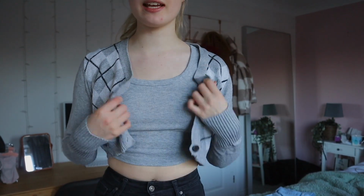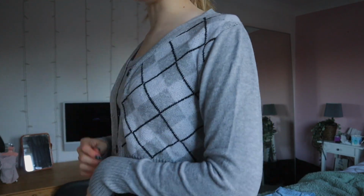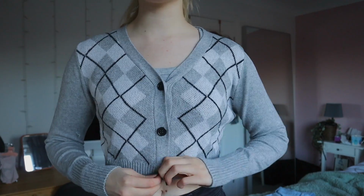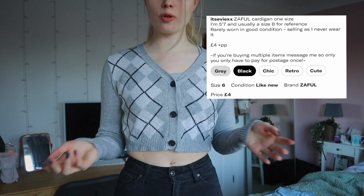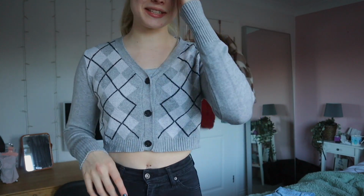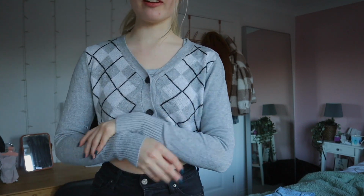The next thing I'm selling is this Zaffle cardigan. It is a super cute cardigan. I just don't wear it, unfortunately. It is one size, but I'm selling it for £4 plus postage and packing, obviously. Good deal. It is really super cute, I'm not gonna lie. And it's quite a soft material as well, actually.